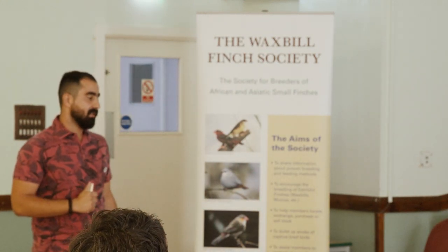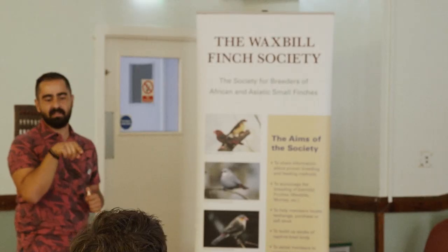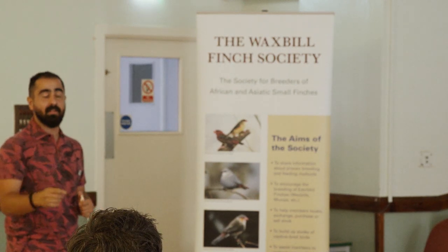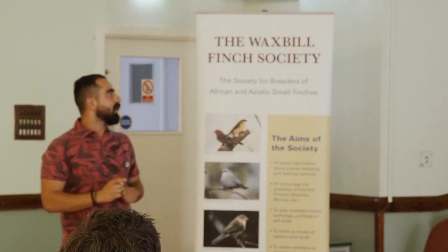And at last, I have these little demons, I don't know how to say it. The Barbreasted. They are the middle killers. You know middle killers? You put them in a cage, and if there are two males inside, one male kills the other in the middle of the cage. Usually birds kill in the corner, you know, the bird goes in the corner and kills. Barbreasted kills immediately. They are devils.